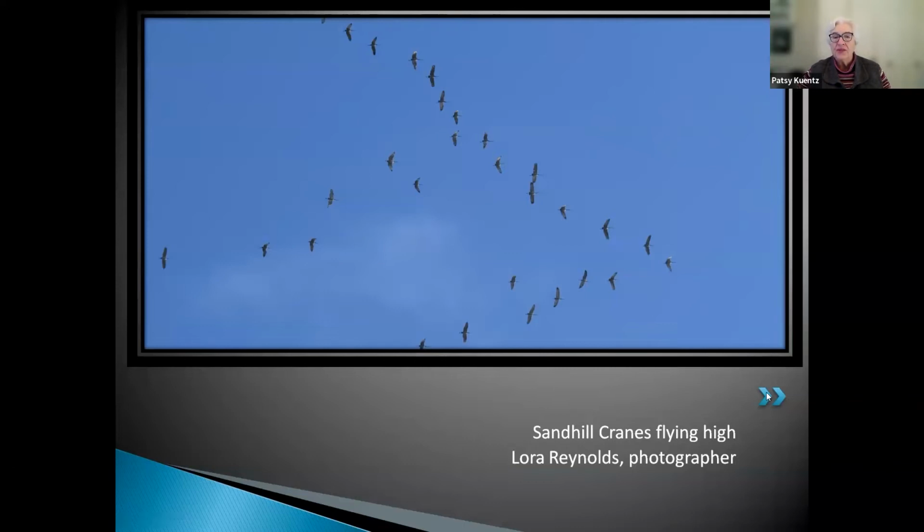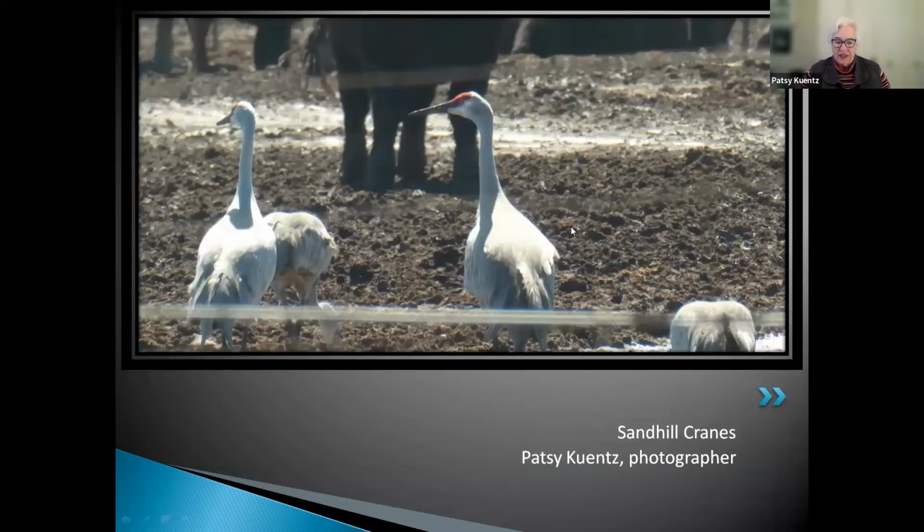And just so you see what a Sandhill Crane looks like close up, I'm including this photo to give you some idea of how they look. I took this photo last winter in the hill country while we were passing a cattle feed lot between Willow City and Highway 281. And I got to say, that is not where I expected to see a Sandhill Crane. But by golly, there they were. There were a group of them, and they were eating something out of the mud where the cattle were.